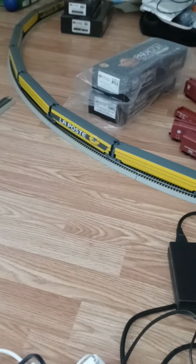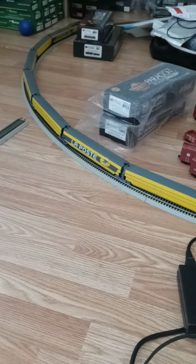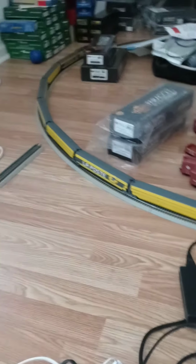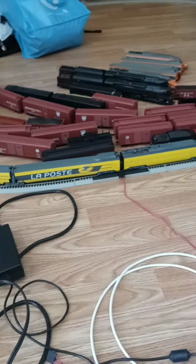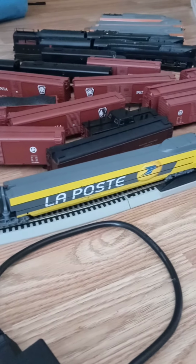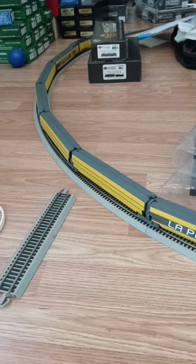it's not one of the easiest sets to find out there, especially in good condition and brand new. Although I'm pretty sure most people try to keep it in good condition, and I'm going to try and do that too. But yeah, the detail on each car is pretty good. The 4-car set is just the first car and the second car over there, and those two locomotives, the dummy unit and the powered unit.